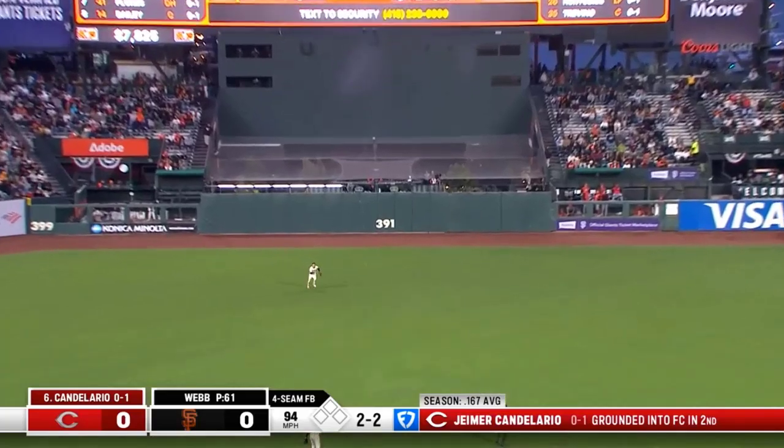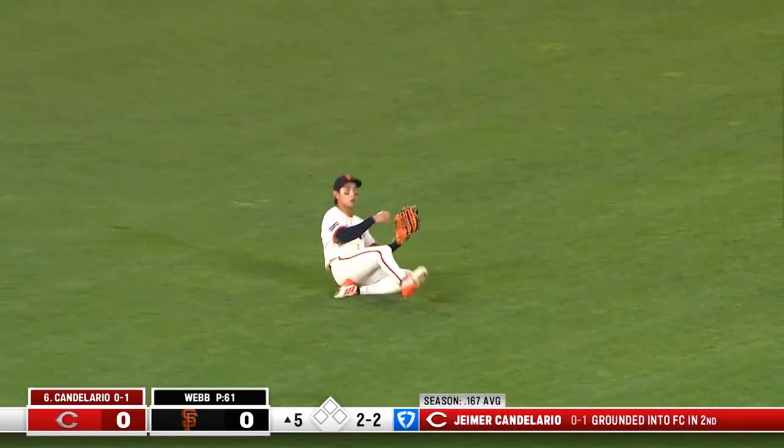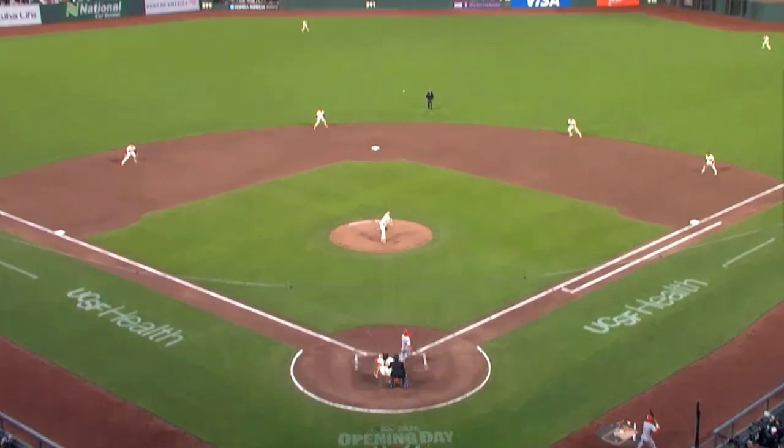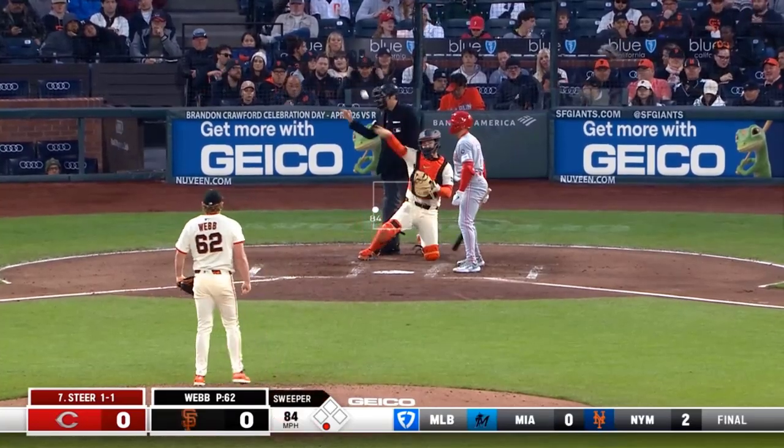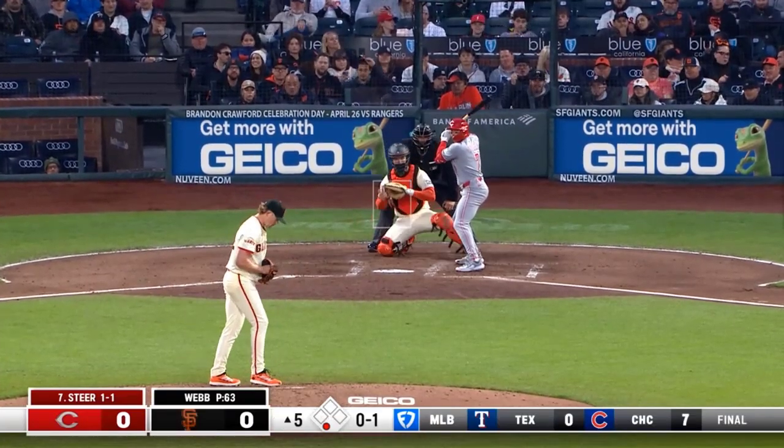Candelario to center. Not a great read by Lee. Has to come on hard on the slide. Makes the play. Our T-Mobile coverage cam. You have to make up ground with your feet in a hurry. Strike one, second inning.